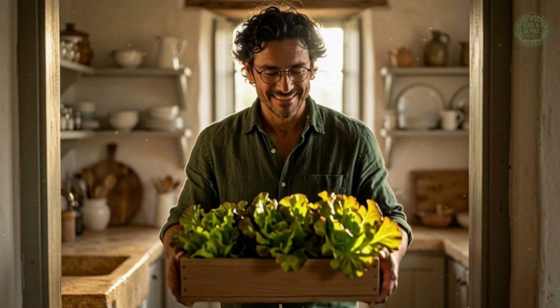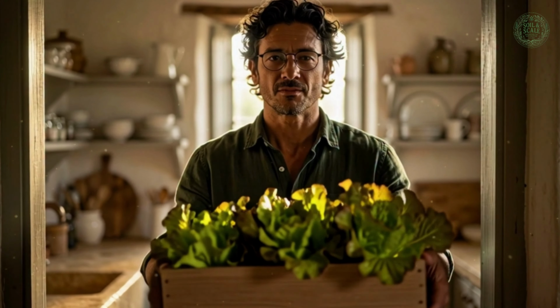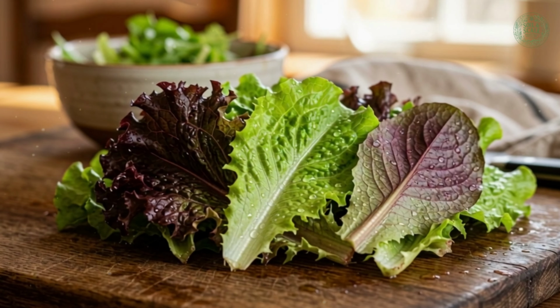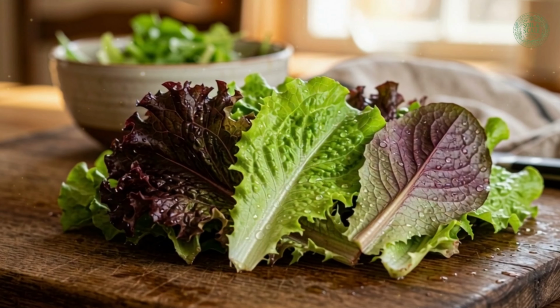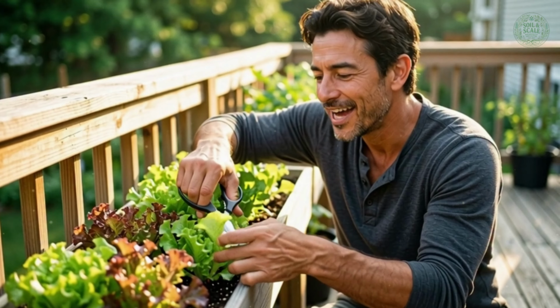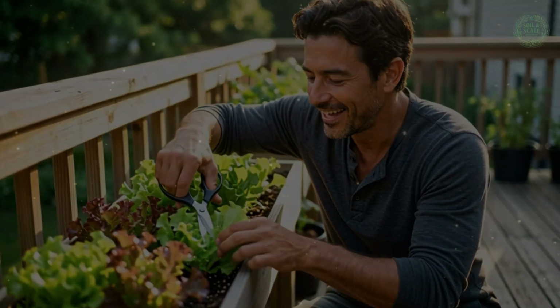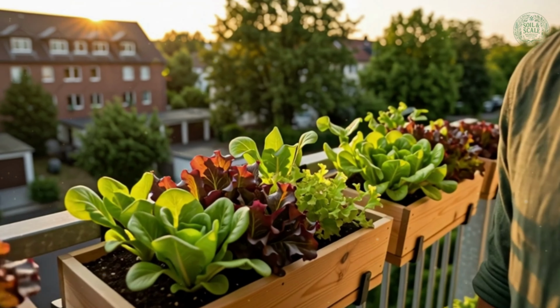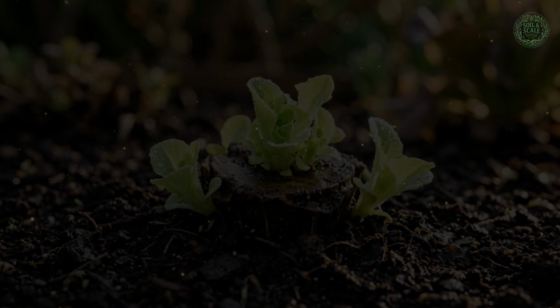If there's one vegetable that can genuinely change the way you see a salad, it's this one: and most people have given up on it without ever trying the right way. Lettuce has a reputation for being fussy, and if you're growing traditional head lettuce in the middle of summer, that reputation is earned. But cut-and-come-again varieties are a completely different experience.